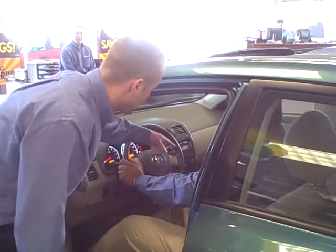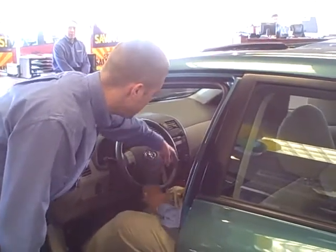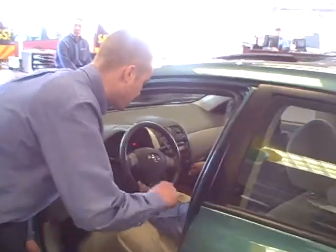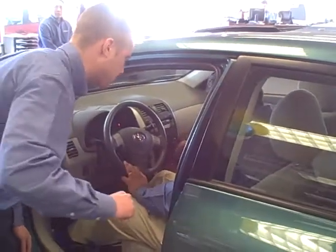You'll notice this is a gated shifter. The purpose of that is just simply so you don't put it into reverse by accident, and it's a lot easier to be able to shift through whatever necessary gear you need.